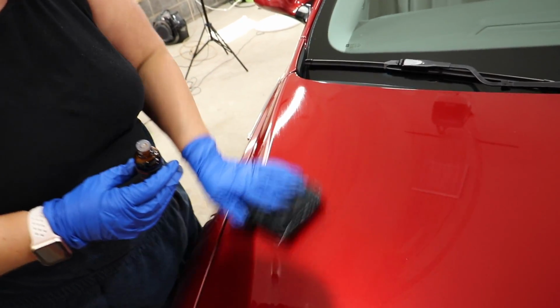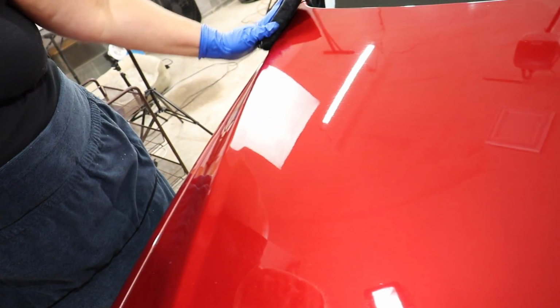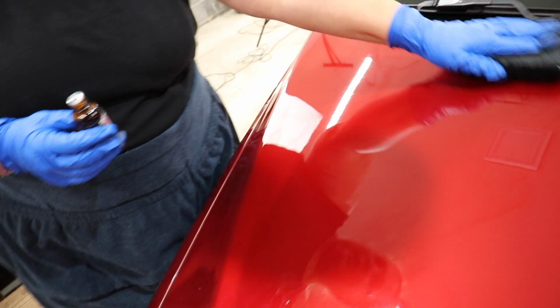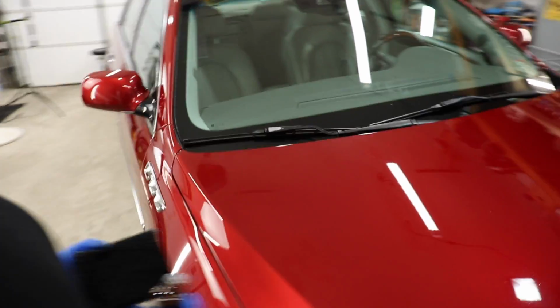Like usual. Oh, it flashes off a lot quicker. Guess I'm just not used to this applicator. Yeah, the applicator's a little weird. Did it flash away already? Yeah, it kind of did. It flashed away very fast.